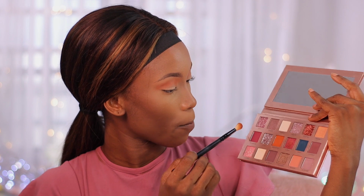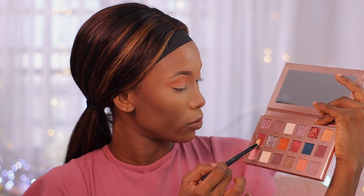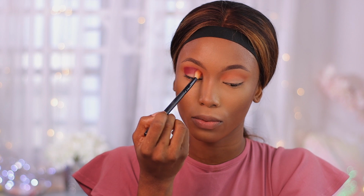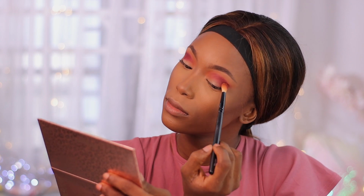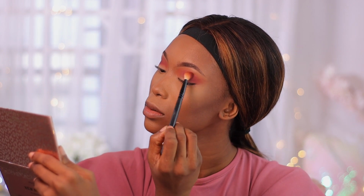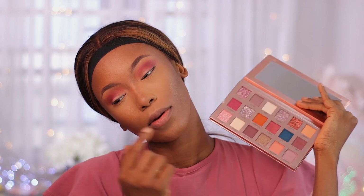So what I want to do now is to go in with, let me try out this shade right here, or let me see what this shade looks like. Trying to use all the shades. Oh, this is pretty, and it definitely picked up a lot of product. So I'm just going to wing this out. I think I want to use this shade right here under my lash line. I'm going to just take my loose setting powder and apply that underneath my eyes, not really big, just to catch any fallout.